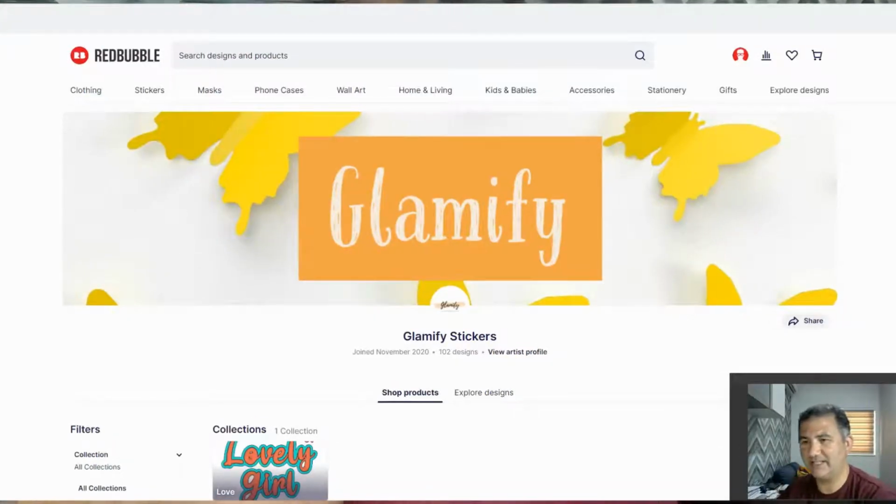Okay, let's take a look at the third RedBubble shop in today's review. So the third shop in today's review is a shop called Glamify, and there's a lot of potential in this shop too as well. Let's jump over to my computer and take a look. Okay, so as stated, the name of this shop is Glamify, and they joined RedBubble in November of 2020, and currently they have 102 designs. So well done for that.